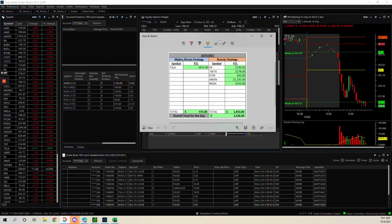I always transfer over here to the spreadsheet so I can keep my monthly total, but that is how you make $2,428 in 1 hour. It's done by 9:30 Central. So love it when a plan comes together. So let's take a look.